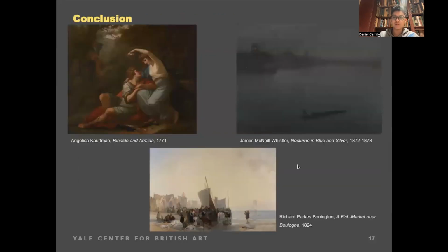Now, as we conclude and we can see all these paintings at once, I would like to consider how different they are, yet note how they're all still British art, even though they're so different, and even how, maybe more importantly, their artists are not all completely British. Kauffman is an Italian trained Swiss, Bonington, a French raised Englishman, and Whistler was a Russian raised French trained American. But each, despite not being purely British, contributed greatly to British art and what British art can be.